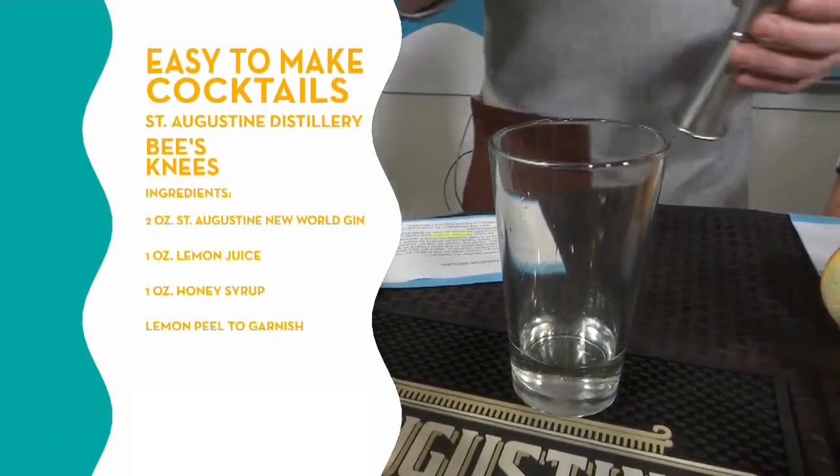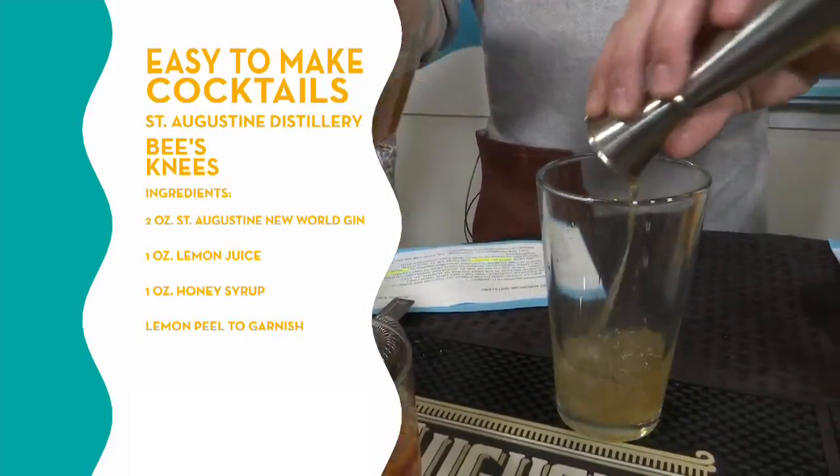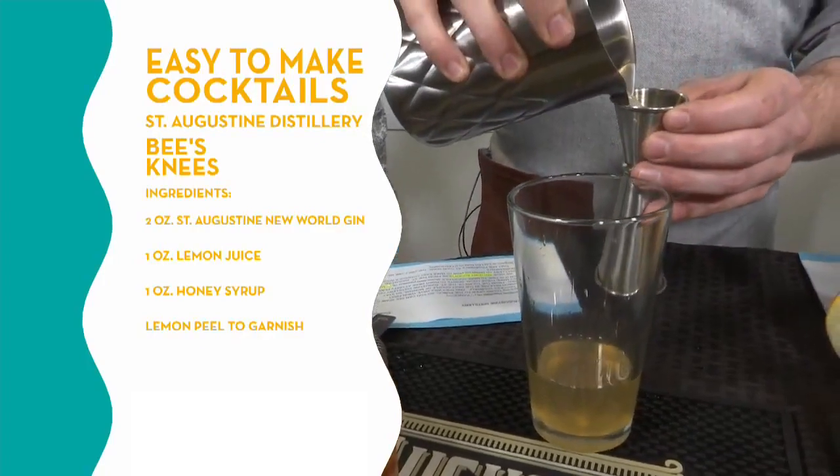Our sweet is going to be the honey syrup. The honey syrup is not just straight honey. You see it pours nice and thin. So this is equal parts honey and water. That way it mixes really nice and easy. And then there's some fresh lemon juice.